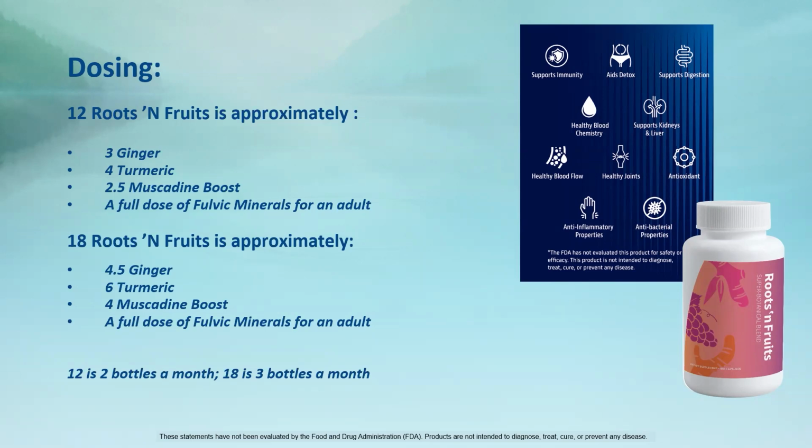Now, when it comes to the ginger, turmeric, and muscadine, we typically tell people, and this has been our experience, that if you want just a maintenance dose, like you don't have any health issues, you want to maintain your health, we typically like to see people taking about 2 of the ginger capsules, 2 of the turmeric capsules, and 2 of the muscadine capsules. That's maintenance. That's, you know, you've got no health issues going on.